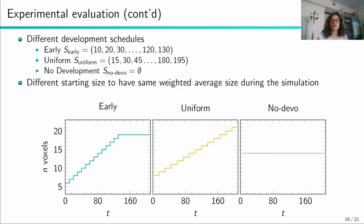Then a uniform development schedule where development occurs at equally spaced intervals. And last, we have no development that is considered as a baseline. But to be fair, we had the robot respawn according to the uniform schedule. Because when we develop, we actually make the robot respawn to avoid conflicts. For example, if we have to add the new voxel below the feet. And so obviously respawning slows the robot down a little bit. And so this is why we actually add the respawning to the non-development case.